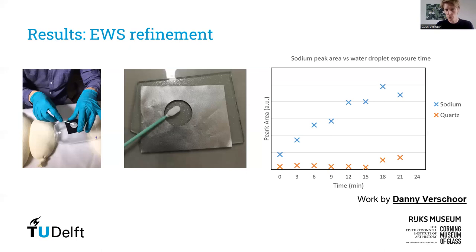A first student who worked on the project was Danny Verschoor, and he worked on testing the protocol and validating it on several unstable dummy glass samples, and he demonstrated that the results were reproducible in those controlled conditions. This was encouraging, as it meant that the protocol was working as it should. The large heterogeneity, however, was still a problem, so then he came up with a water drop method.